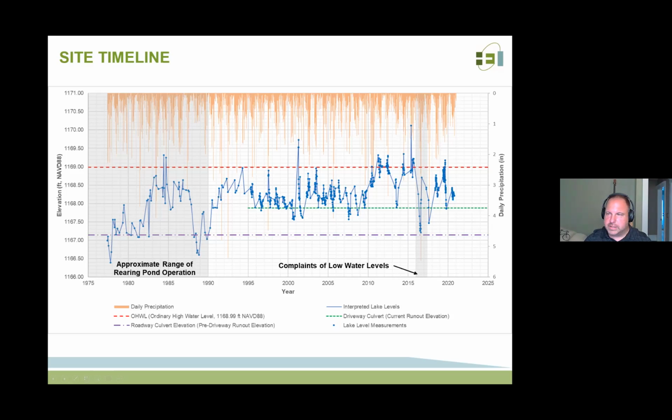Now, some of these lines across the graph, this red one is what's called the ordinary high water level. It's a legal terminology that the DNR uses, and it really defines what the boundary of the lake is. The DNR has decided that if the lake rises to this level, this is the actual boundary of the lake. So when you talk about your shoreline or what is your property versus what is public water, that's the elevation. For Elkhorn, it is 1169 feet. And that's determined based on looking at the way the shoreline looks and how high the water rises, that sort of thing.